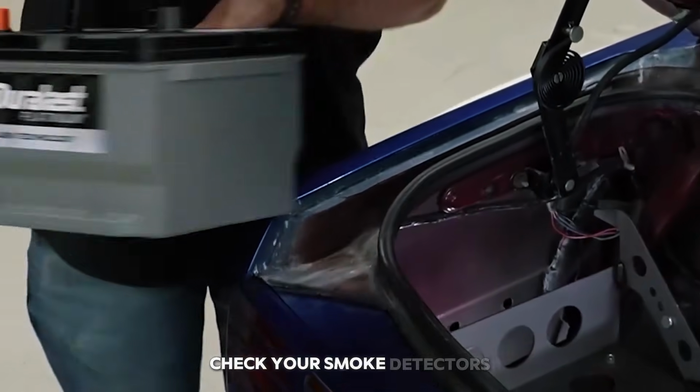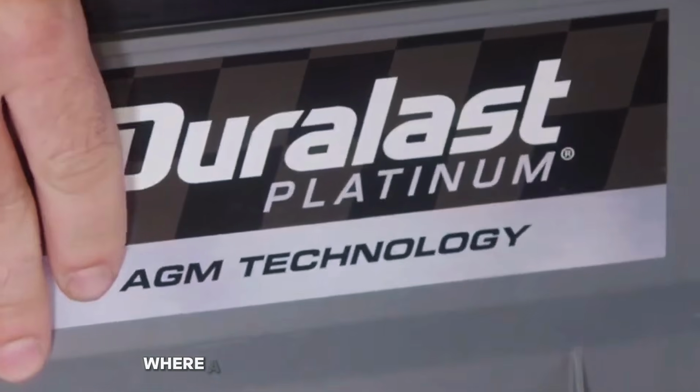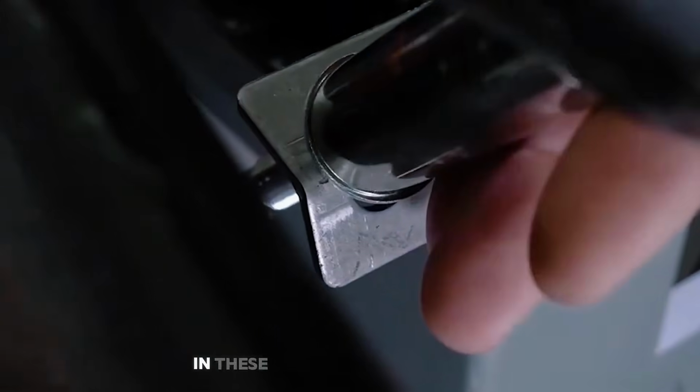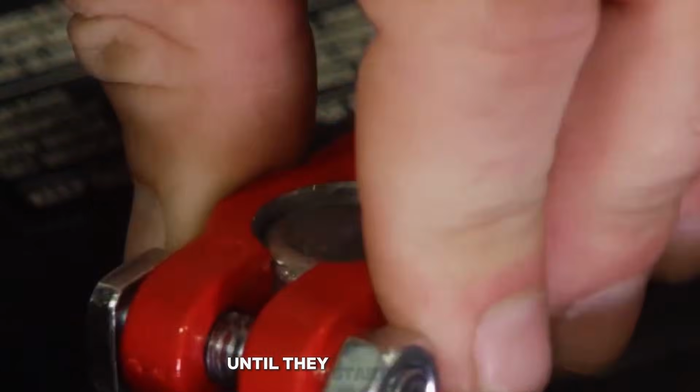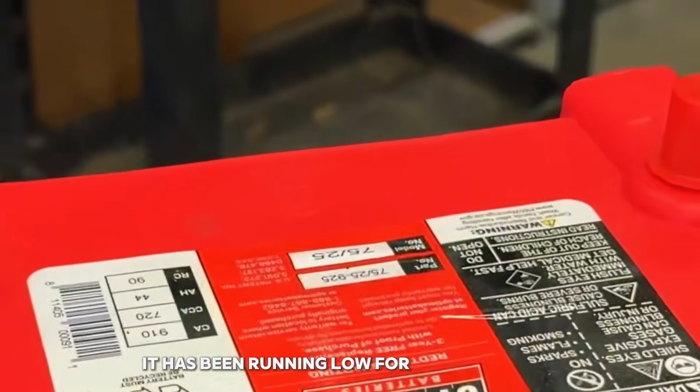Check your smoke detectors and carbon monoxide detectors now, since those are the devices where a dead battery is not just annoying, it is dangerous. Many people do not realize how old the batteries in these detectors actually are until they start chirping, which is usually the detector's way of telling you it has been running low for weeks already.